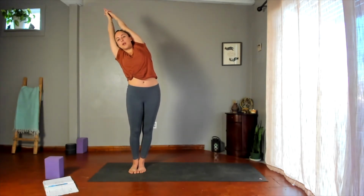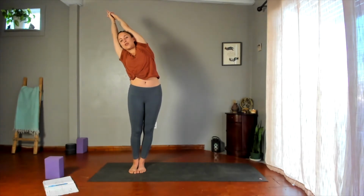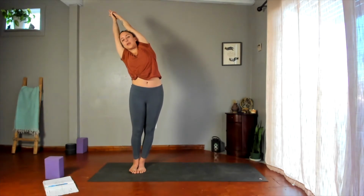Take slow, steady breaths and fill up the left side of your body, getting that stretch, length, and strength through your legs. Push evenly through your inner feet. Again, rooting through the kidneys, rooting through the feet.